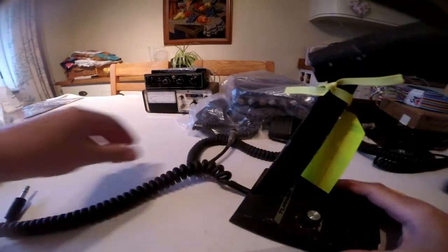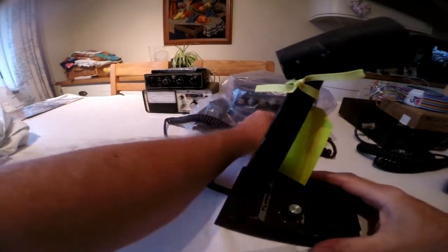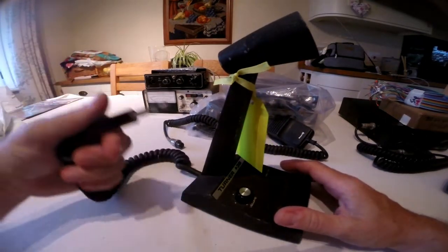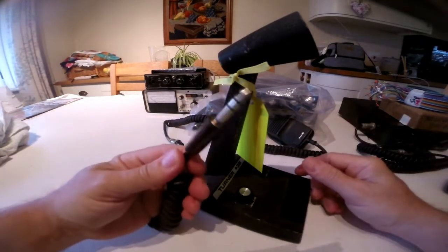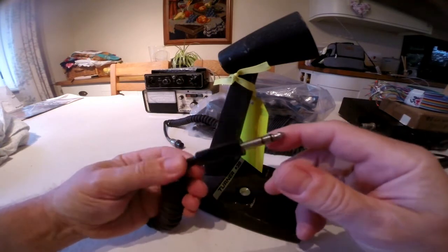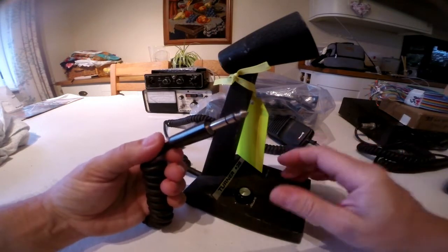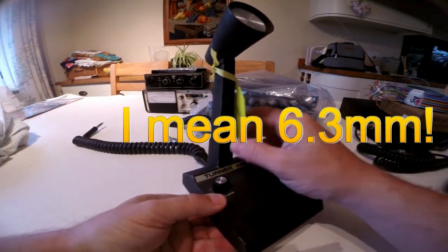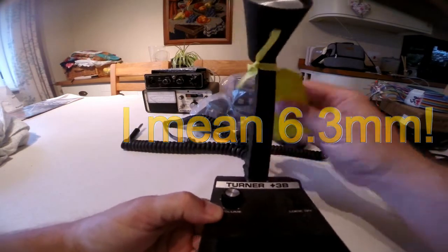Then there was a guy who had a mat on the floor, and he had a load of CB microphones, and this caught my eye. It's got a 3.5mm jack socket on the end, so I don't know what that was being run into. I'll keep that round the other side.